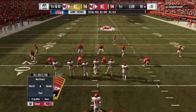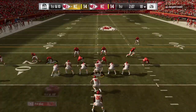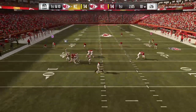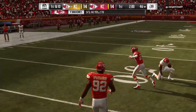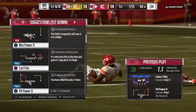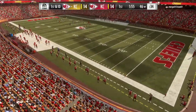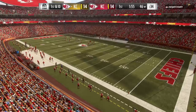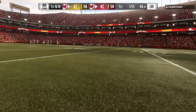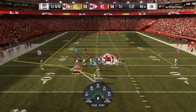Mahomes will lead the Chiefs up, 1st and 10 at their own 18. Now here's Mahomes. Throw left side, taken in by Hill. A really good pickup of 28 yards. A big hitter to start the drive has him up near midfield here for 1st and 10.